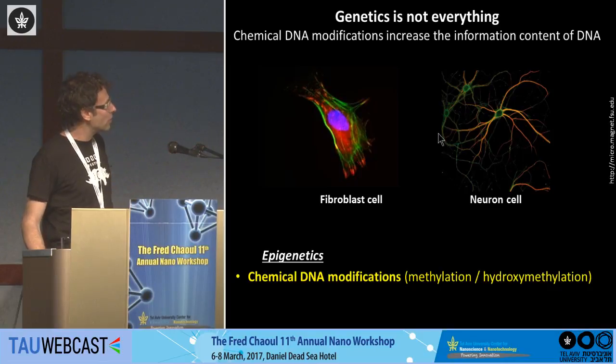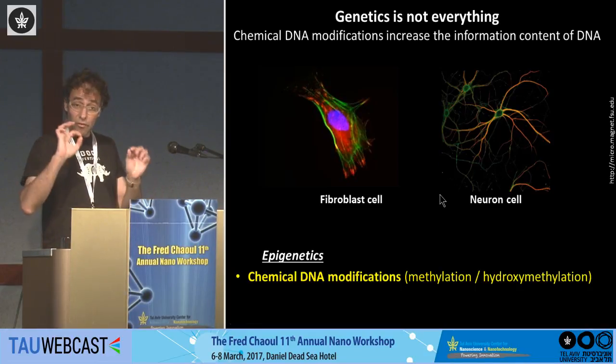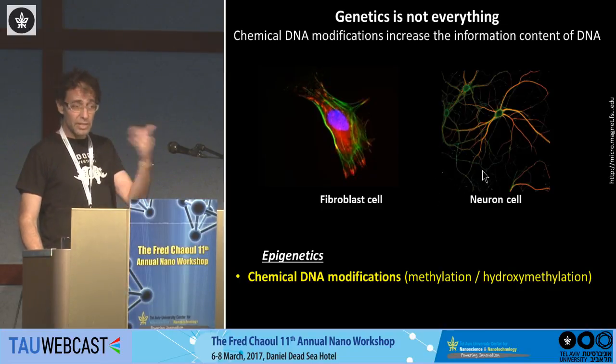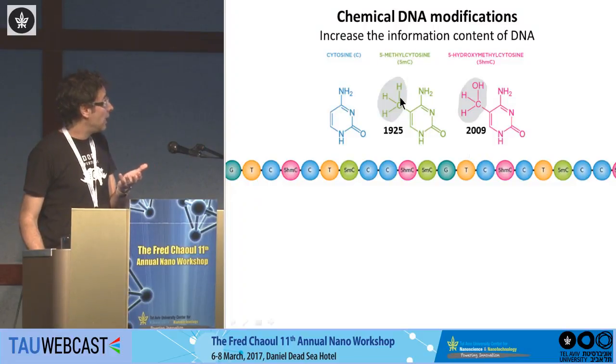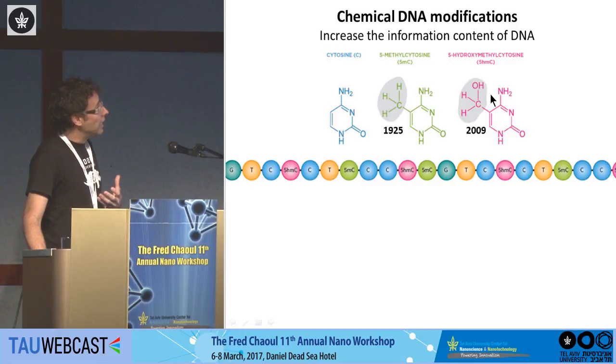And the reason that they are different, like these two cells coming from the same human, is that there is an additional layer of information encoded into the genome in the form of very subtle chemical modifications of the bases that don't change the base. It will still be sequenced as A, G, C, and T. But functionally, physically, chemically, they can really change the function of DNA. In humans, most of these happen on the C base. This is cytosine. The most known is methyl cytosine. So just adding this little bump, molecular bump, has dramatic effects on DNA. And there is hydroxymethylcytosine. I think I won't have time to talk about it today.